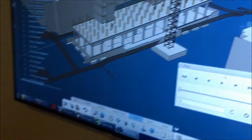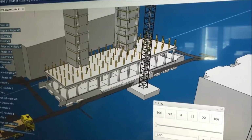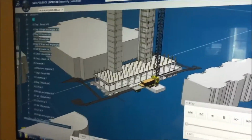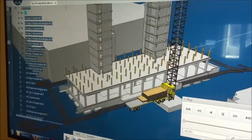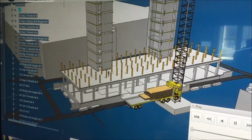We're going to talk about the tall wood building, Brock Commons Phase 1, an 18-story heavy timber building, and using DELMIA to optimize the sequence and visualization. All right, what are we doing? What we're doing right now, we're starting from the point where they will install the wood panels, the CLT panels.